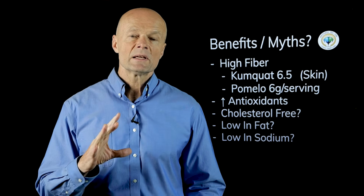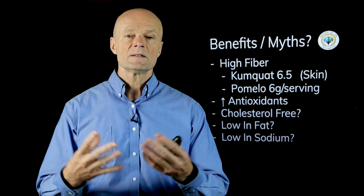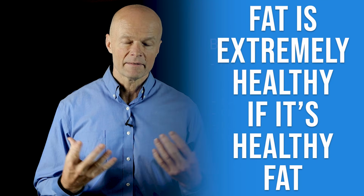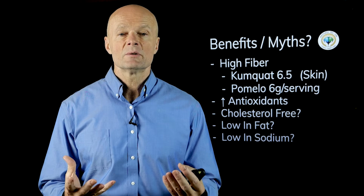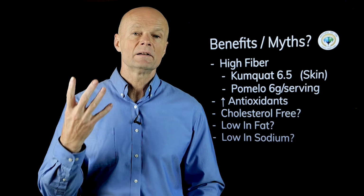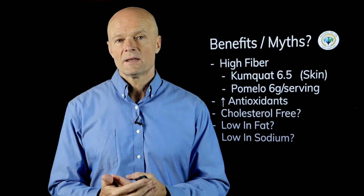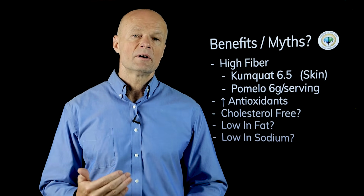And just because something is low in fat or sodium doesn't make it a health food. Fat is extremely healthy if it's healthy fat. And sodium is something that the body can't manufacture. We need to ingest it in fairly large amounts every day, and the excess we can get rid of. So all of those are myths.